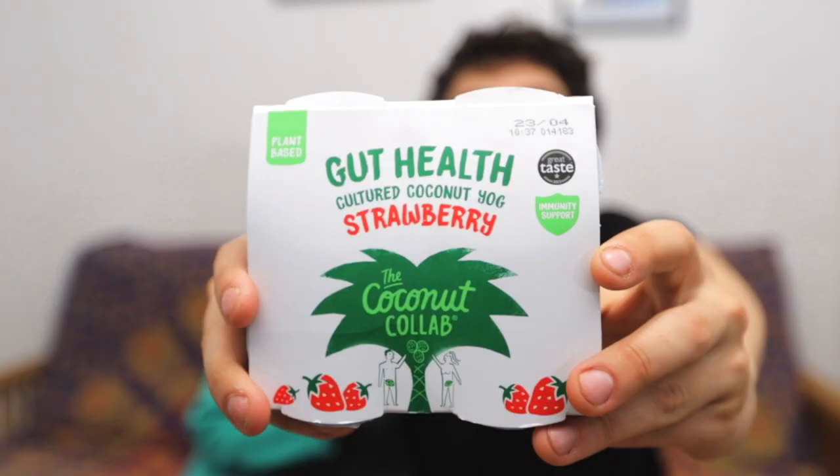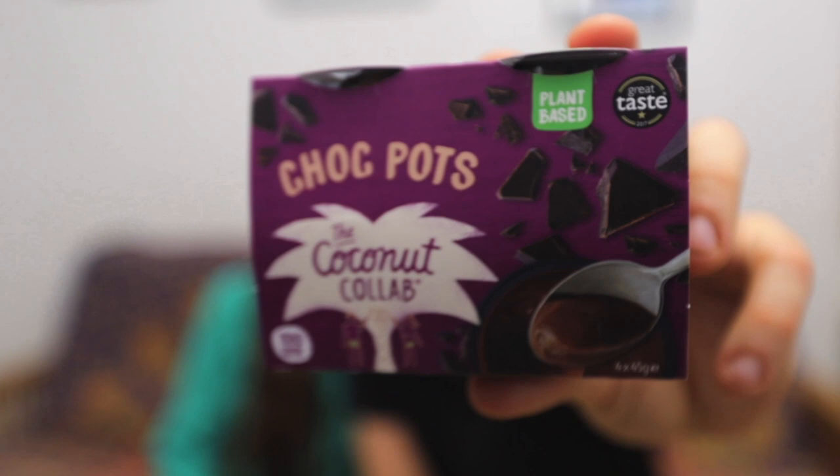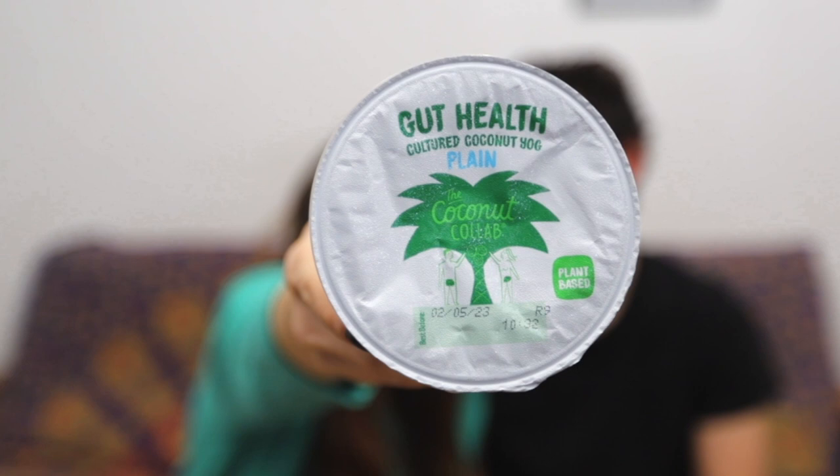So we've got some strawberry cultured coconut yogurt. We've got these coconut chocolate pots, the salted caramel chocolate pots, the passion fruit and mango yogurt. We've got the gut healthy plain yogurt. So yeah, this one is actually similar to the one that we tried already. It's plain, but it has more cultures in it, right? So it's going to have more bacteria. All the good stuff. It's great.